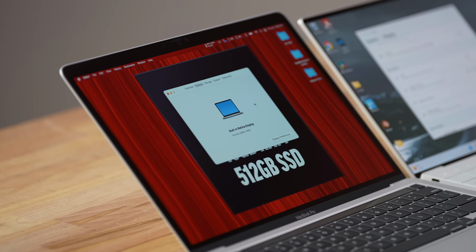Now, as far as webcams and microphones, this is Apple's 720p webcam in their MacBook Pro with their beamforming microphones. And this is Dell's 720p webcam and their microphones. Go ahead and let me know down below which one looks better and which one sounds better. And now let's compare the displays, and we have a ton of differences.